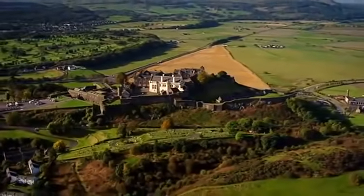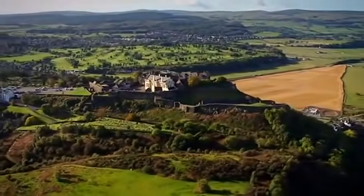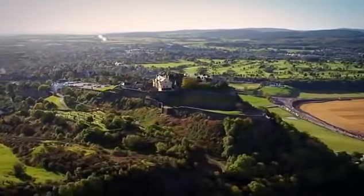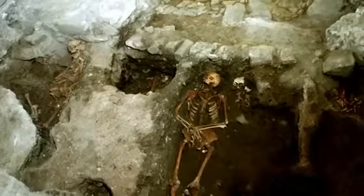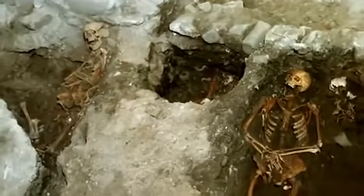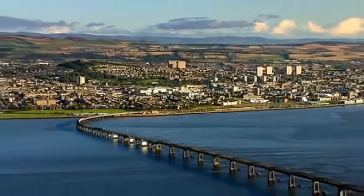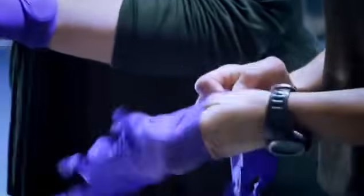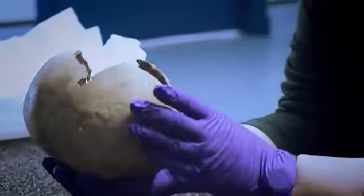It's not clear yet which side our man was on. English, Scottish, or even French. But he was definitely part of the conflict. But what about the other bodies found with him? Can they shed any light onto the investigation? Sue and Xanthi are about to examine one of them. The only woman found among the bodies, she too has mysterious wounds on her head.